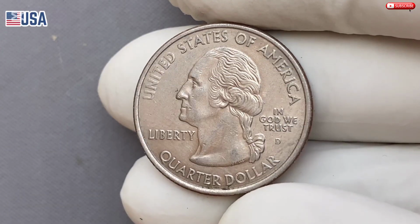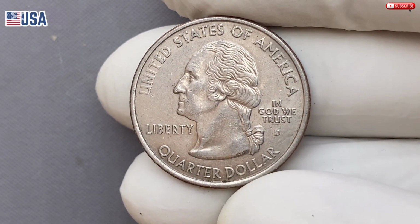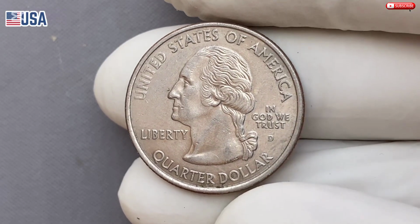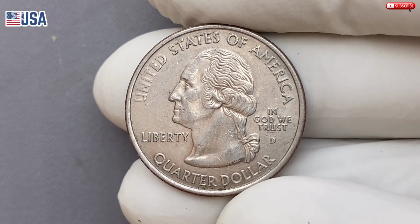Top 2, we're heading west, straight into the heart of the Rocky Mountains, to talk about a coin that might just be hiding in plain sight. The 2006 Colorado State Quarter. At first glance, it may look like just another quarter.